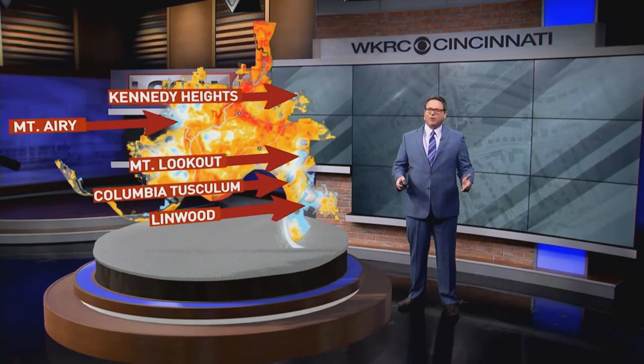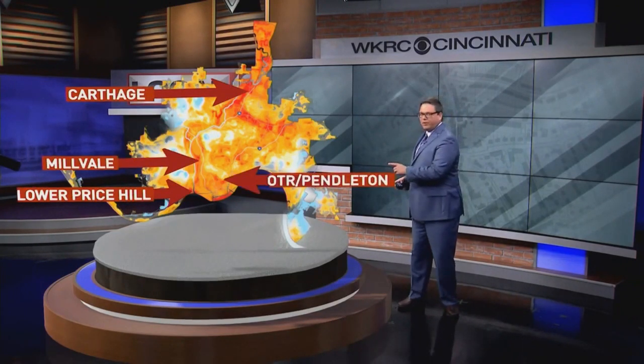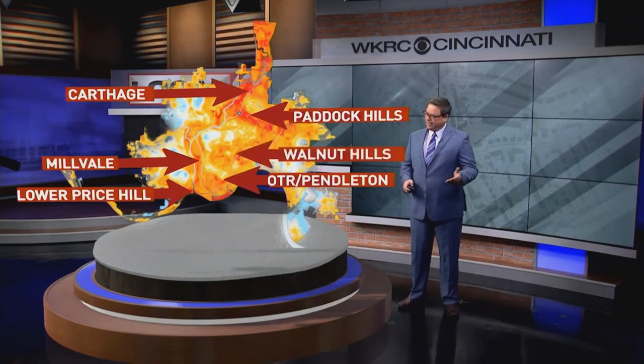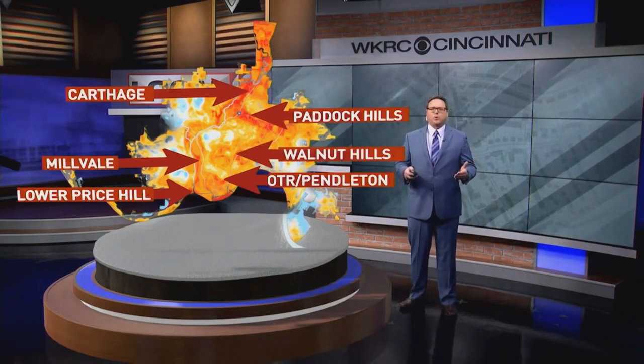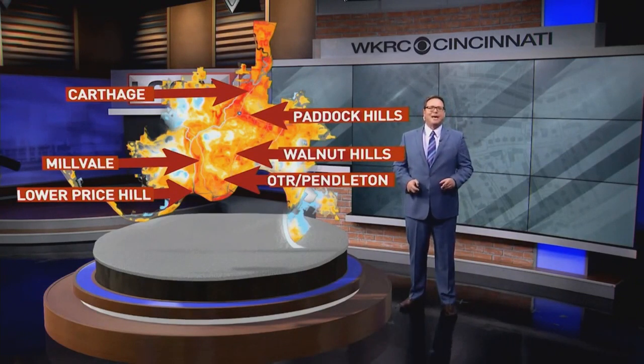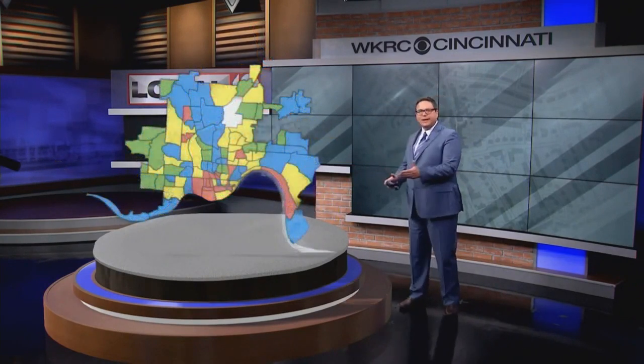The hotter neighborhoods, on the other hand, include Carthage, Lower Price Hill, Millvale, OTR and Pendleton, Paddock Hills, and Walnut Hills. While some of these communities are adjacent to large industrial and commercial complexes, making them hotter, at least 10 of Cincinnati's warmest neighborhoods were also historically redlined. And that's no coincidence to Sophie Rivas, the Climate and Resiliency Director for Groundwork Ohio River Valley.